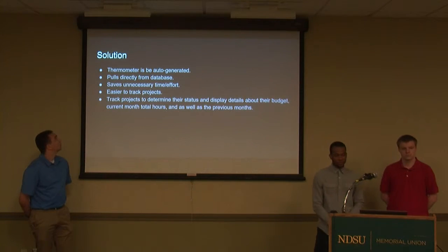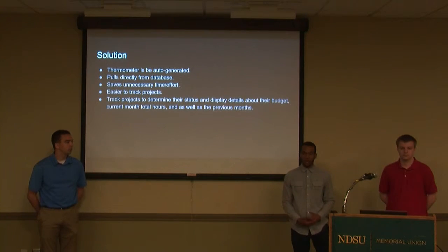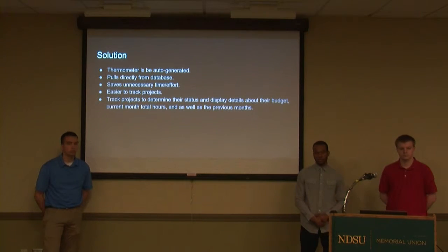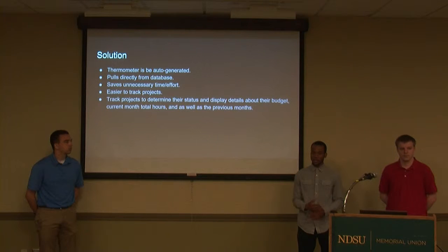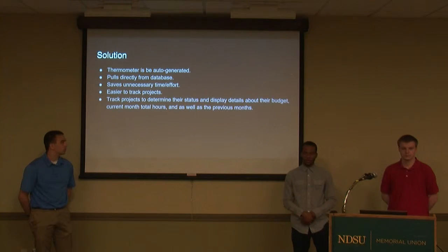So our solution was to have the thermometer report be auto generated. We're also trying to pull the data directly from the database, and save unnecessary time and effort in trying to do so manually, and also find all the projects that aren't easily tracked, their status, and the details about those off track projects.